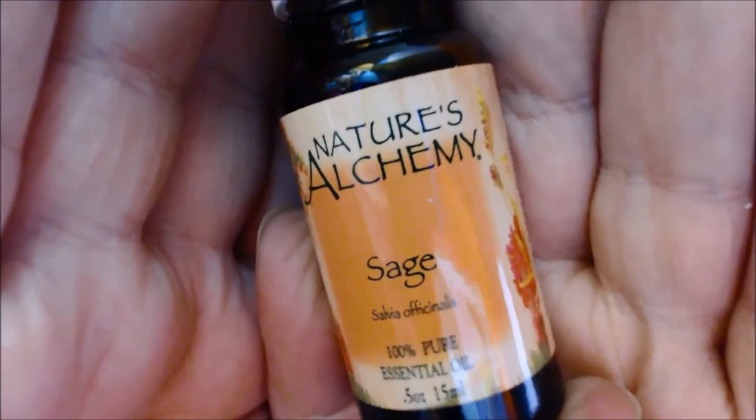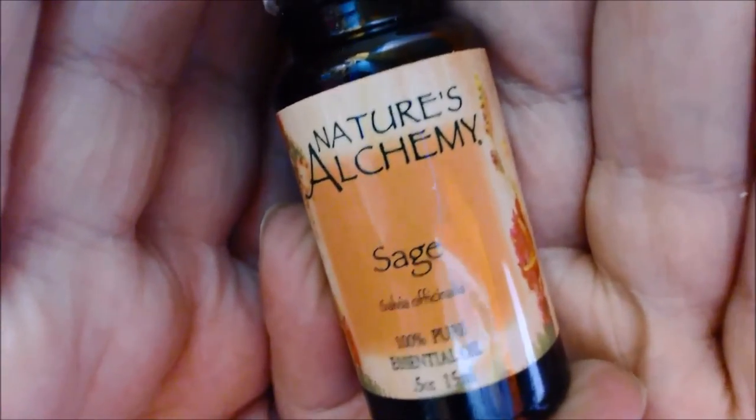I picked up this. It is sage oil, if I can get that. Nature's Alchemy sage oil, essential oil. Now, I picked this up because we have moths in our cupboard, which are weevils. They've got a life cycle that's really gross. We didn't realize what it was until I looked it up. You've got to break the life cycle and get them out of your cupboard.